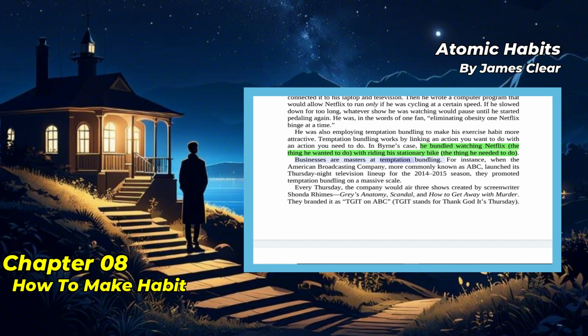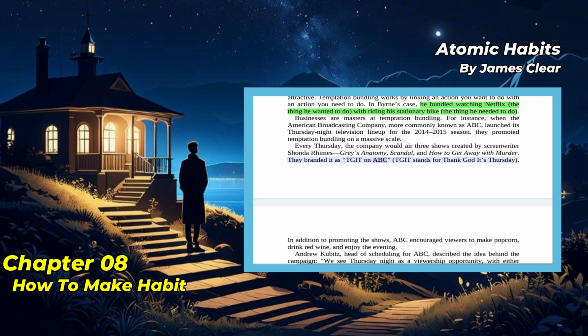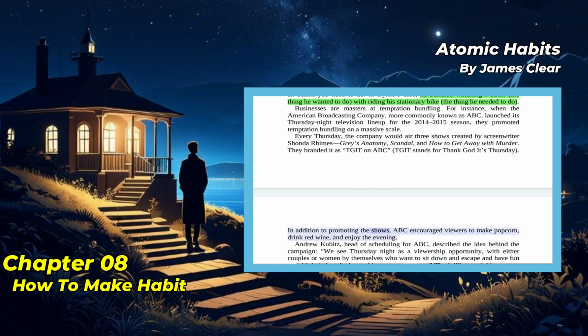Businesses are masters at temptation bundling. For instance, when the American Broadcasting Company, more commonly known as ABC, launched its Thursday night television lineup for the 2014 to 2015 season, they promoted temptation bundling on a massive scale. Every Thursday, the company would air 3 shows created by screenwriter Shonda Rhimes: Grey's Anatomy, Scandal, and How to Get Away with Murder. They branded it as TGIT on ABC. TGIT stands for Thank God It's Thursday. In addition to promoting the shows, ABC encouraged viewers to make popcorn, drink red wine, and enjoy the evening.